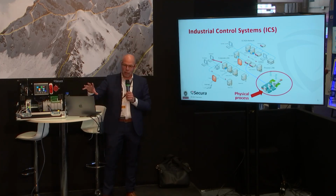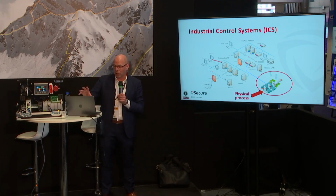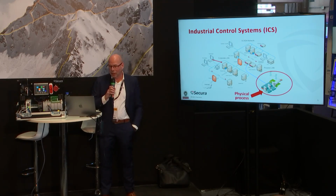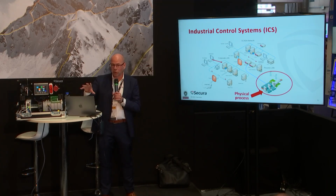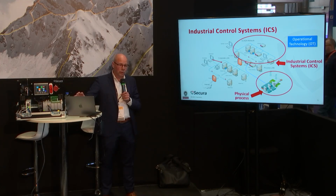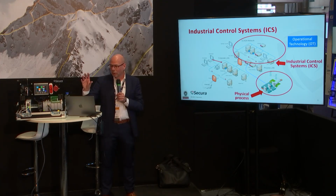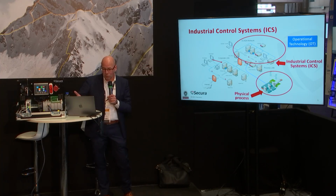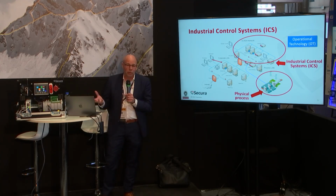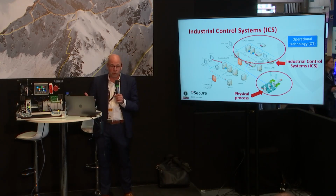So this is a typical setup of a factory, for example. In this case, it is a dam producing energy, and there is a physical process. There are things really happening. And where it is controlled, that's the operational technology part, or the industrial control systems. And there's a lot of IT in there. So it's not only operational technology, but also IT stuff that you find there. So it's Windows servers, switches, everything like that.